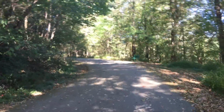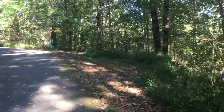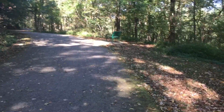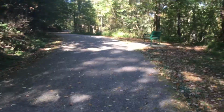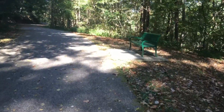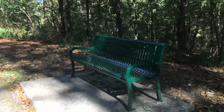I'm not sure exactly how far this nature trail actually goes. I think it's about 2 miles, perhaps less. I'm not real sure. There's a bench so you can sit down and rest if you need to. Oh, and I love these beautiful wooded hills.